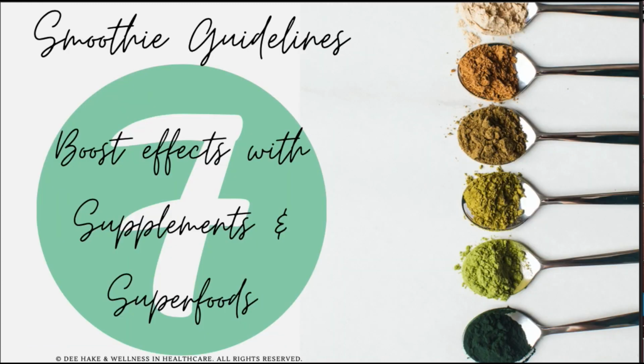All right, smoothie guideline number 7. Boost your smoothie with supplements and superfoods. Consider adding acai, matcha, camu, cacao, goji berries, maca root, ashwagandha, or even turmeric. You can even add green chlorella or spirulina powder depending on what you're making.